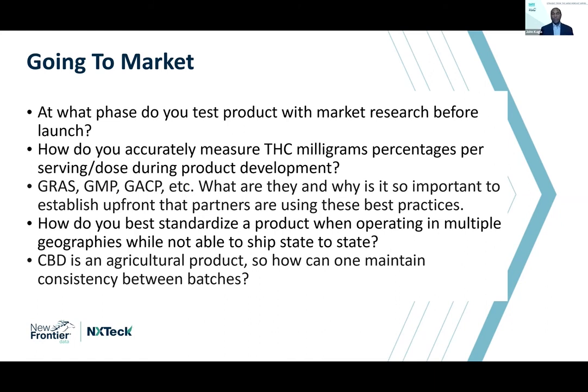And I thought this first question was interesting. We hear from a lot of innovators who'll say, I'm sitting around my kitchen table, I have an idea for what is going to be the next market-moving product in this growing cannabinoid economy. At what phase do you test a product? Do you go through this market research process before launch? What sort of guidance would you give somebody who's thinking about trying to get the product from conceptualization through to rollout?